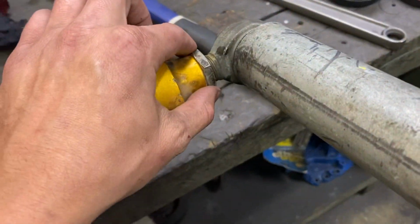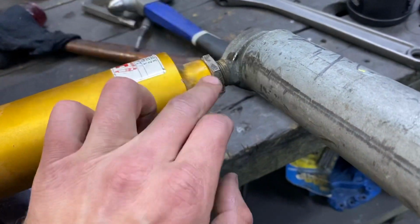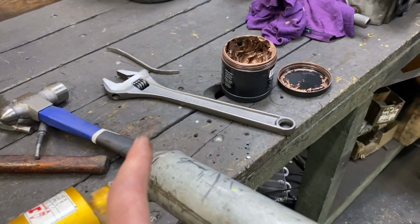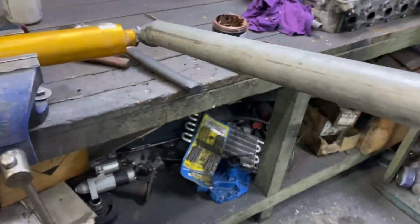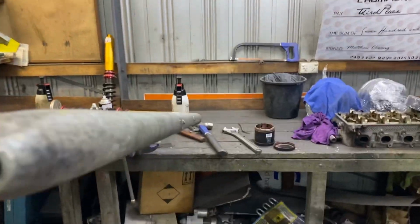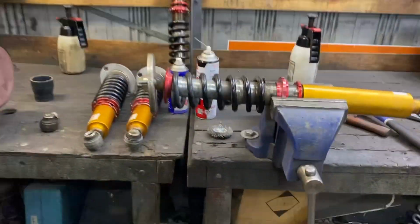Every time I try and do it, it either undoes the locking rings or it undoes this nut. So it's super annoying. So I've cranked this one on with a big adjustable wrench and this pole. Done it pretty tight. Hopefully I can crack it loose with this 2 meter pole. Yeah, I can't even point it. But yeah, let's get it done.